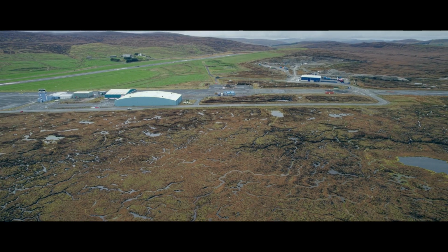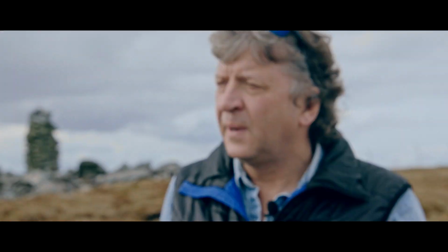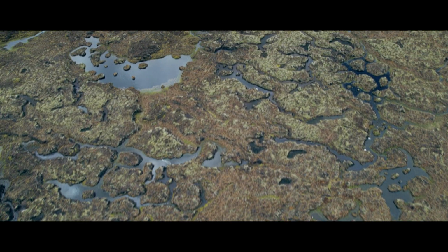Perfect place to test rocket engines. The world is actually in quite good hands. There's a lot of very clever people who are really inspired about looking after our planet and about doing really smart things like this. I can tell you that the people in Shetland are very excited. This is all what New Space is about. It's about new ideas.